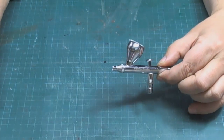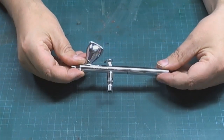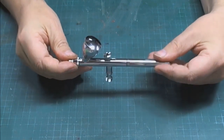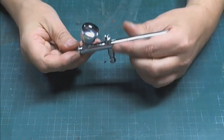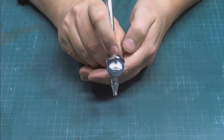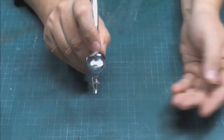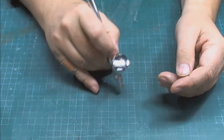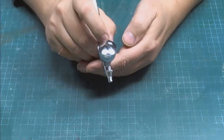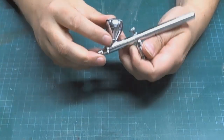This is a double action airbrush. As I mentioned earlier, it is an all metal construction, very, very stable. Quite weighty as well, and it feels very comfortable in your hand. I'm right-handed, so when I'm looking down the barrel, it is very easy for me to see where my paint is going. And just like a pen, if you like to write with a pen and you like a nice weighty pen, this is definitely the airbrush for you.